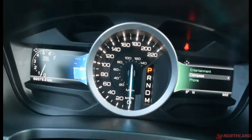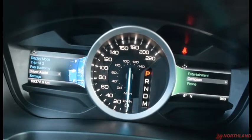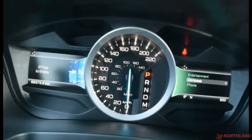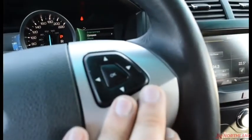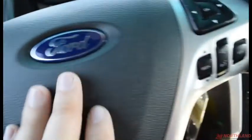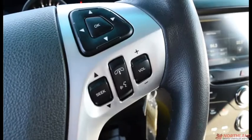And then on the other side, we can switch that guy up. You got display mode, you got your trip A and B, fuel economy, driver assistant, and your settings. And then within them, there's a whole bunch of different options that you can switch around. That is controlled from your steering wheel right here, as well as the other side is controlled from this one. And then you also have this guy with your cruise control, horn in the center, and this one is your seek, your volume, and your Bluetooth controls.